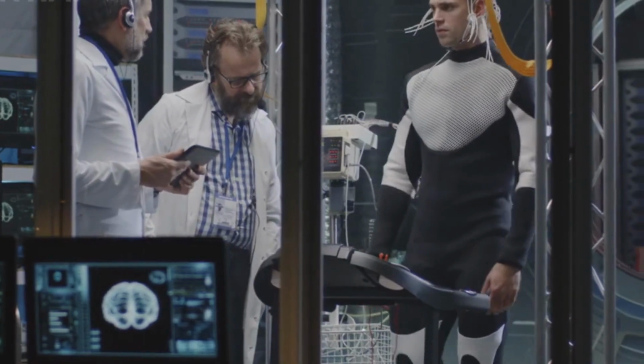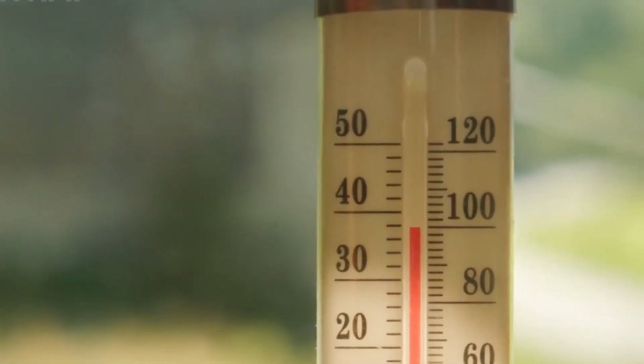After 2 minutes in space, your other organs would start to shut down one by one. Game over. 8. Space is cold.